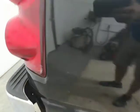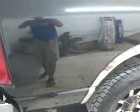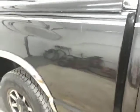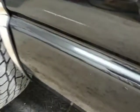Somebody's grazed something there on that back corner. There's a few scratches like that there, if you try to get the light right, you see that. Just kind of all the way around the bed of the pickup truck, mainly just little scratches like that right there. Another little scratch right there. It's got Raptor Nerf bars on it.